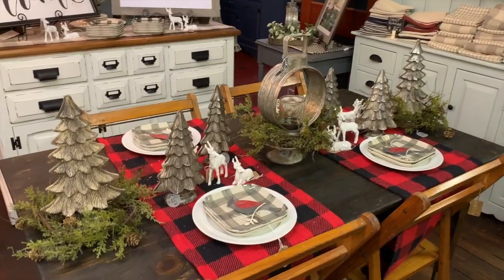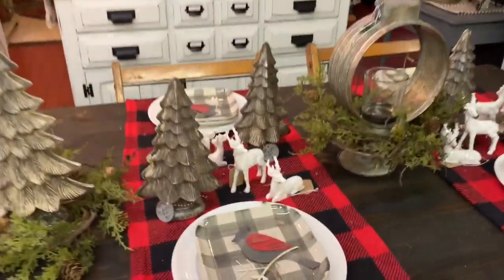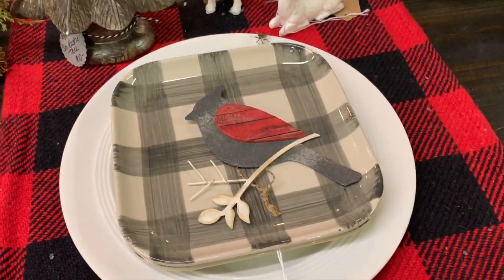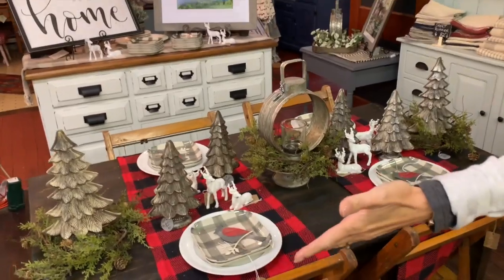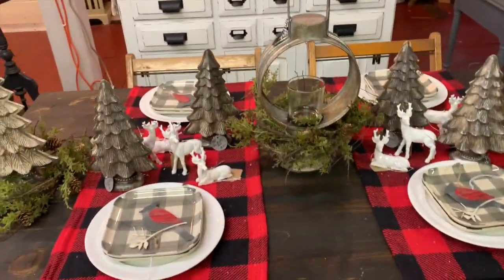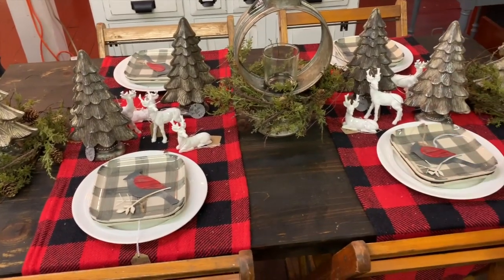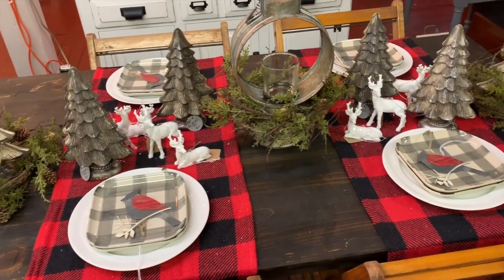Ooh, look at this table. I love the red buffalo check. I think it's kind of fun, instead of traditionally running your runner right down the center of the table, if you had 6 or 8 people for dinner, why not run it this way? It connects the person across from you, and instead of having a full tablecloth, it gives a different look.